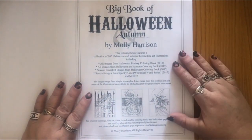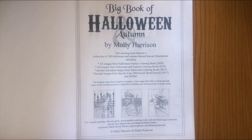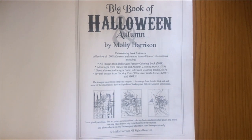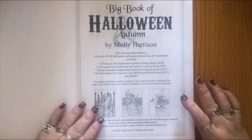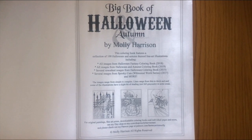So here is the title page, and again, it tells you where the images are coming from. So they're all books from 2015 to 2019, and then a few images from 2021. So if you have any of her other books, you will see some doubles, but that never bothers me. I have a few Millie Murata books, and then I also have her compilation books. Like I have Wildlife Wonders, and that's a compilation book of a couple of her other books.